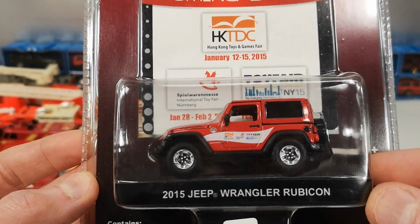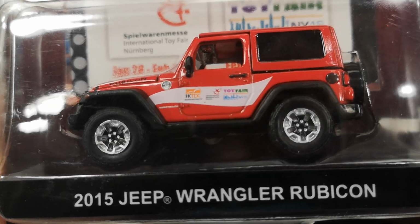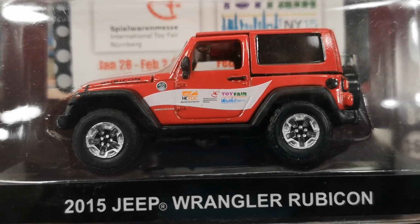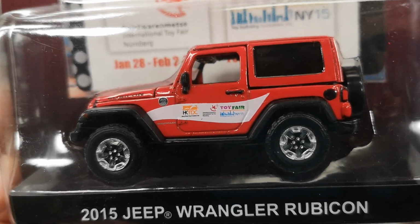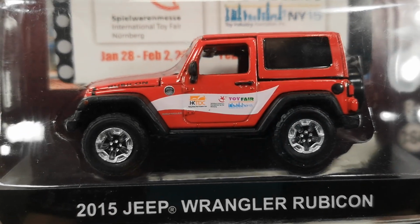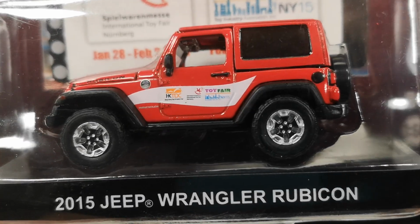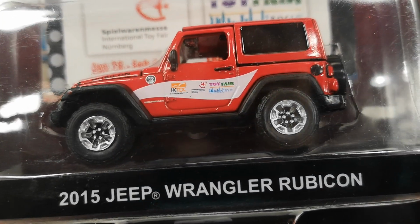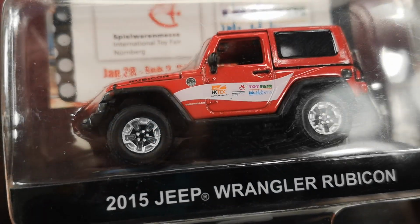So technically I can open this up, and I've never seen these wheels before. These are very nicely done. Usually these diecast manufacturers, they do go the extra mile for the Toy Fair models to show off their abilities, and I think with these wheels, these rims, Greenlight definitely did. They look really sweet.